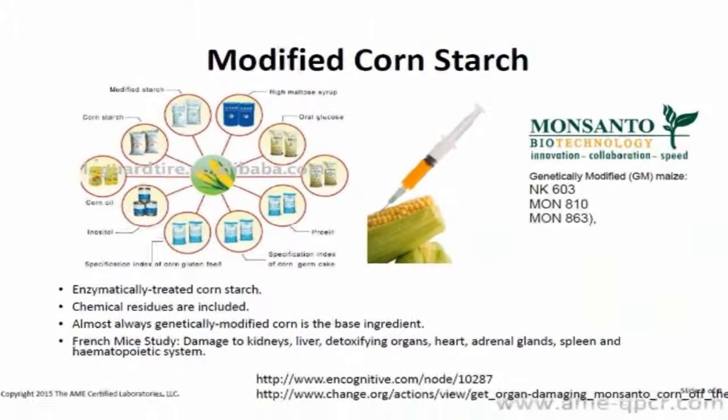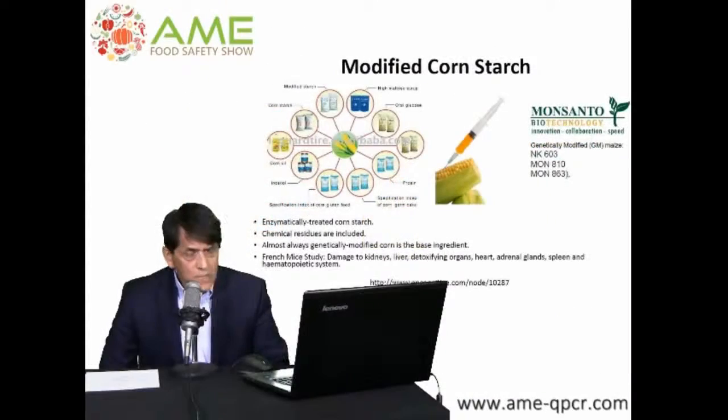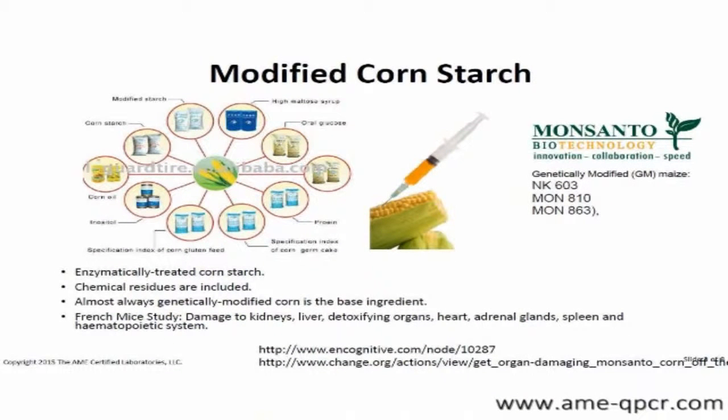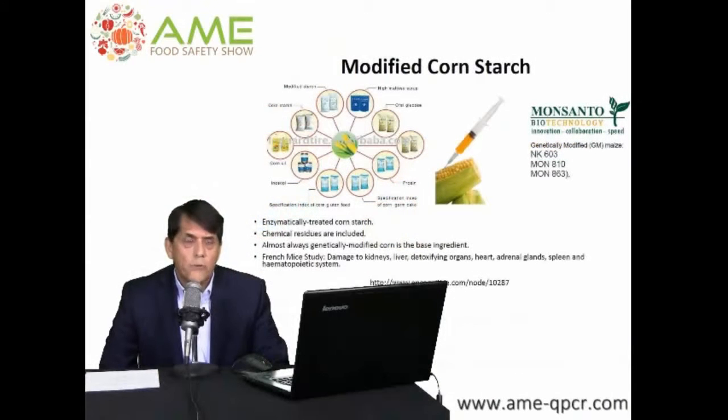We can say that there was a French mice study. What the French did for 90 days, that's all they fed them was modified cornstarch. And that study held out its findings that they found damage to kidneys, liver, detoxifying the organs, the heart, the adrenal glands, the spleen, and other systems. Those two links down below show you very clearly the evidence of that study that you can review later. But here's the challenge. If you don't have a problem with you, your children, your parents, any other person eating genetically modified cornstarch, then you can rest assured that that product is safe for you and your family, and you will have no medical effects. Next slide.